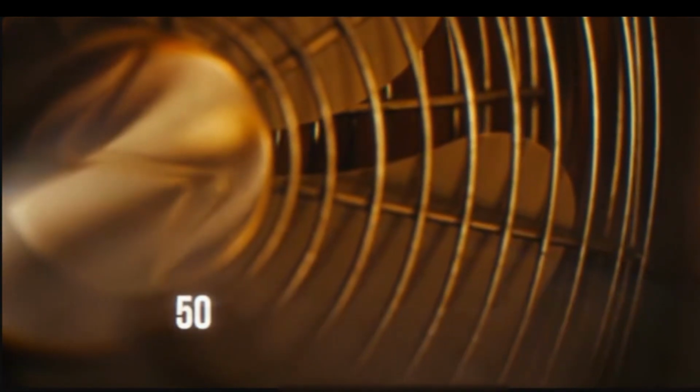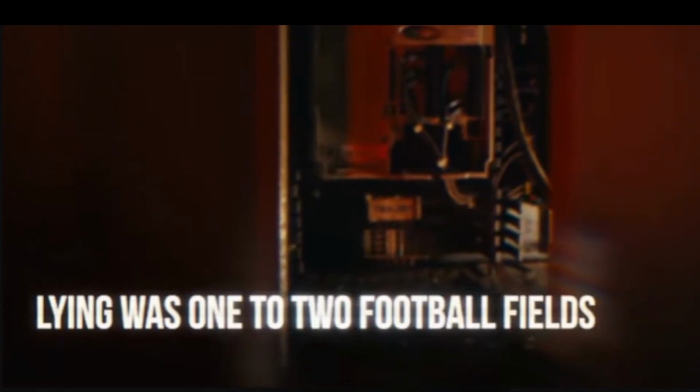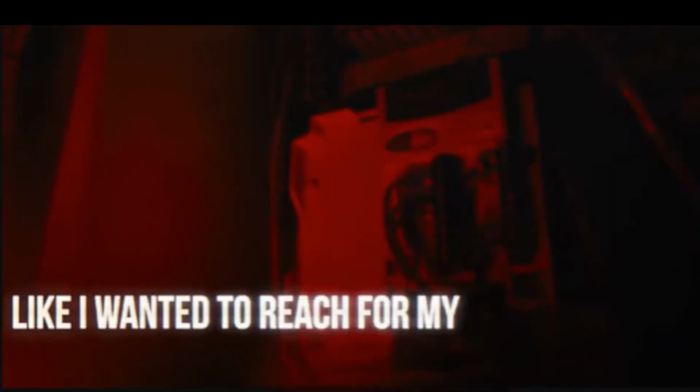at all, 50 to 100 feet above me, with 4 white lights on each corner. This thing, I'm not even lying, was 1 to 2 football fields long. It was massive. But as it passed over, it was like this super low vibration moving through my head, and I was almost paralyzed. Like I wanted to reach for my phone and take a picture, but I couldn't do nothing.